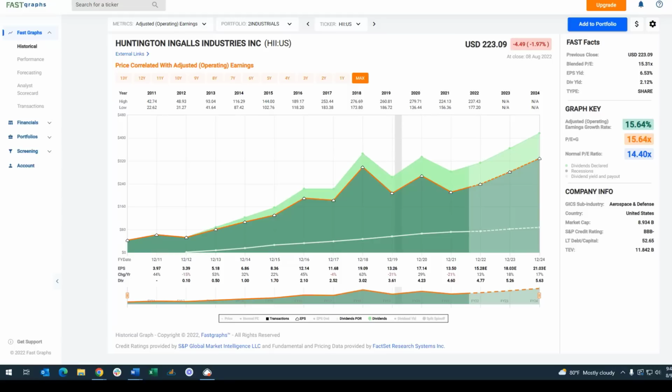Huntington Ingalls Industries, Inc. is a quintessential example of how buying a stock at fair value allows you to fully participate in the company. As you can see by looking at the company's earnings per share here, there is some cyclicality, but since 2011, the company has grown at 15.64%. They started paying their first dividend in 2012, and in 2011, you could have bought the stock at an attractive valuation, a PE ratio of under 15, which is the valuation of this orange line.